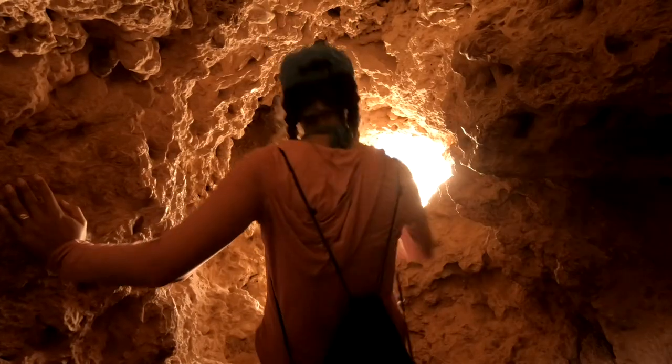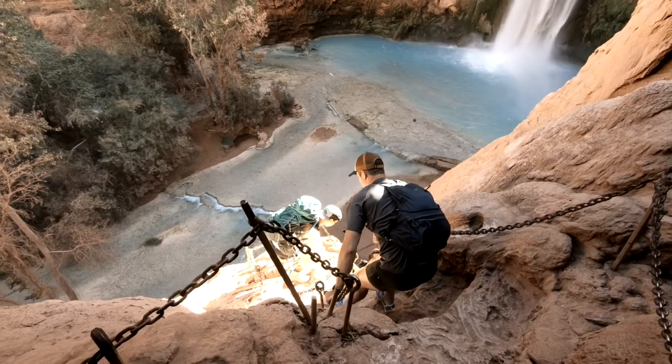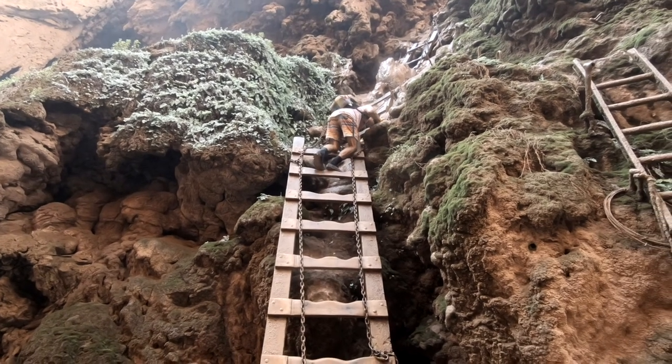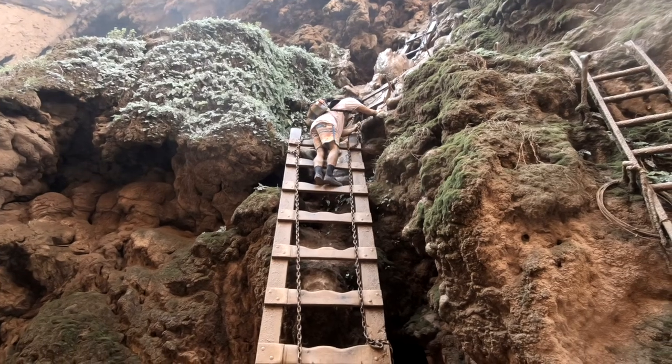To get to the second waterfall, Mooney Falls, you're going to go through a small cave before you go down the cliff. And to get down, you're going to see chains attached to the cliff and also a wooden ladder. And just be careful, because since it's next to the waterfall, it's always wet and slippery.